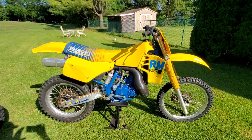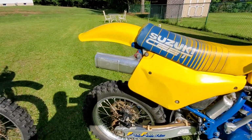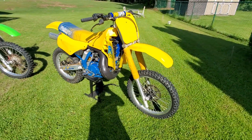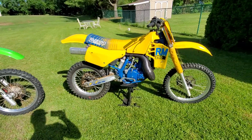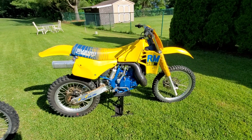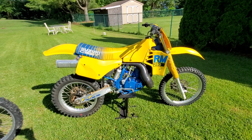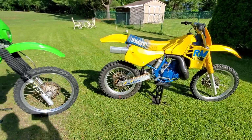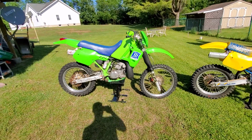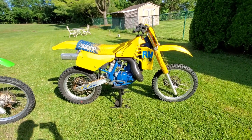It still has the original exhaust, the original pipe, the original silencer still on there. So it's definitely really cool to see. You don't see these bikes around anymore, especially in this condition. This bike actually has the original title or certificate of origin, which is unbelievable because you just can't find that anymore. Oh man, I love these colors. The Kawasaki's green and the Suzuki's yellow. It's just so freaking cool.